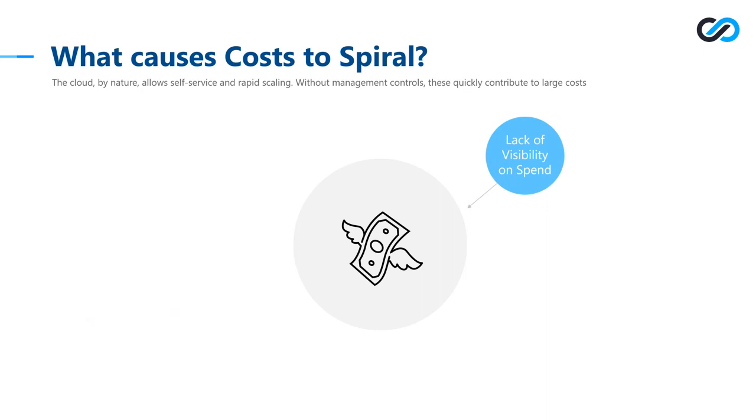And the people who are spinning up the resources don't have the visibility either on what's being spent. Now this is down to a few different reasons. The tooling is not great. It's lacking in functionality. It's very textual. It's not a great user experience, and it just doesn't help you do your job basically to lower costs. So without visibility, we can't understand the extent of the problem.